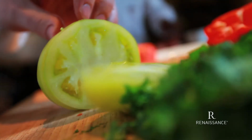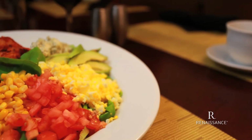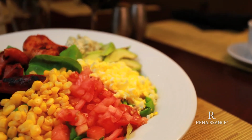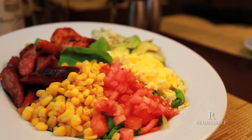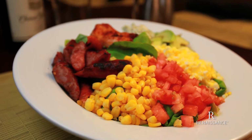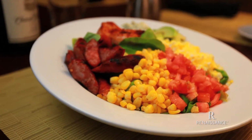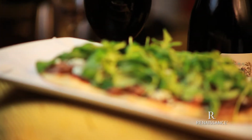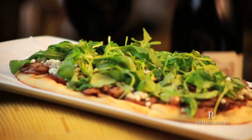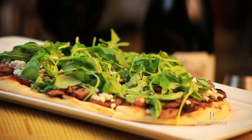One of our most popular salads is our Cobb salad. It is a healthy entree-sized salad served with blackened shrimp, spicy corn, blue cheese, tomato, cucumber, and avocado. The Cobb salad is finished with smoked sausage produced locally here in Conecuh County, Alabama. The wild mushroom flatbread utilizes Alabama-produced goat cheese, a mixture of sauteed foraged mushrooms, and fresh arugula.